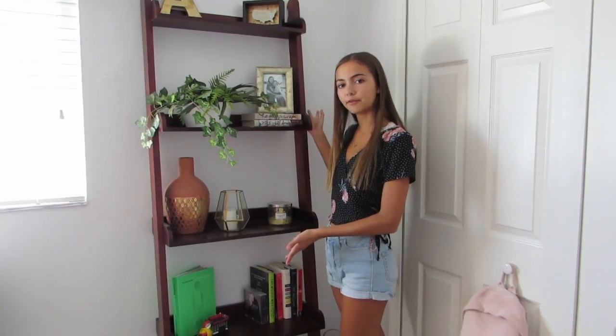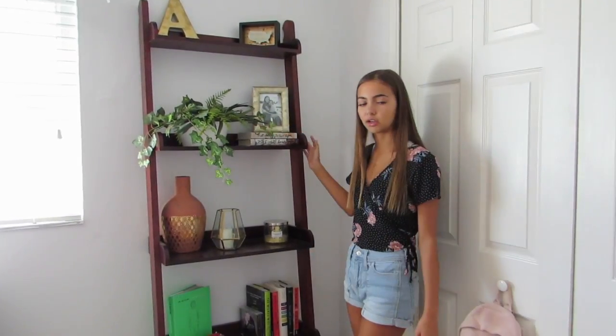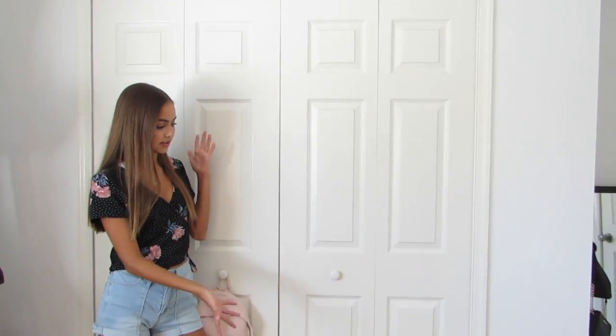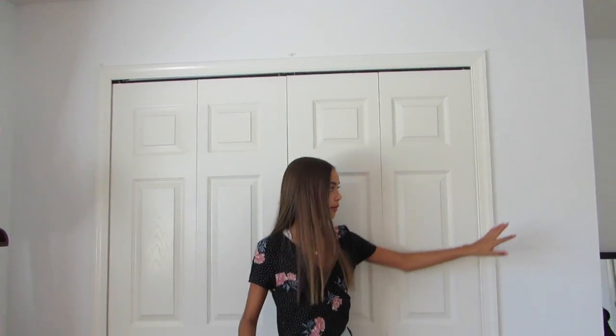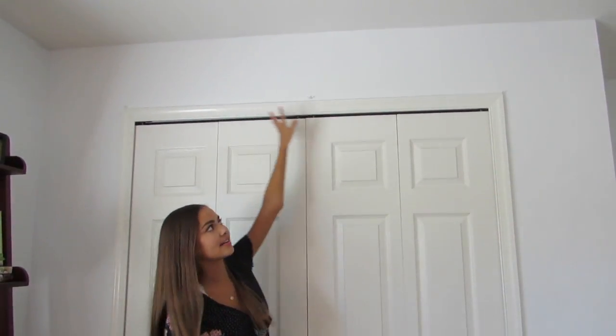So now we have my bookshelf, and I really like this because over time I've been adding things to make it look better for my YouTube background. So I'm not really going to change anything here. So this is my closet, and I have some plants over there that I want to move over here just because I think it would look a lot better. And another thing that I think I might do is try and add something over here.